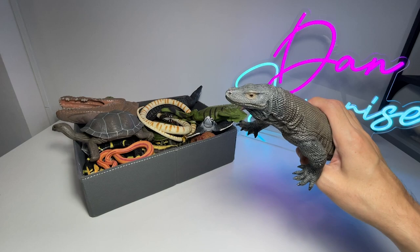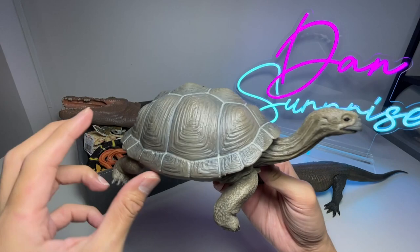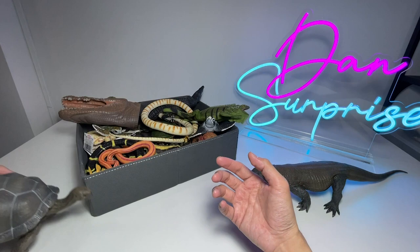Next up, let's take a look at this. What do we have right here? I think we have a Galapagos adult tortoise. I think this is a land animal. It cannot live in the sea for sure, all right? So this is a beautiful tortoise figure, all right? One of our biggest, if not the biggest.